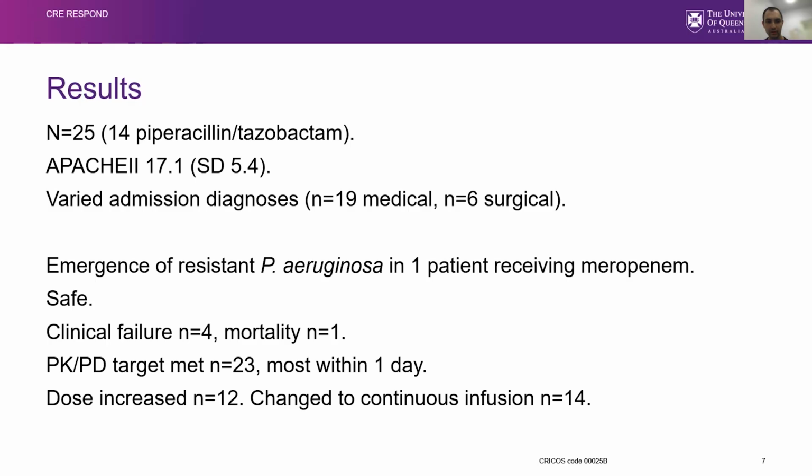Importantly, there was the resistance emergence in one patient with the endotracheal aspirate with Pseudomonas. This patient was receiving meropenem and did achieve the target exposure using TDM and the software.